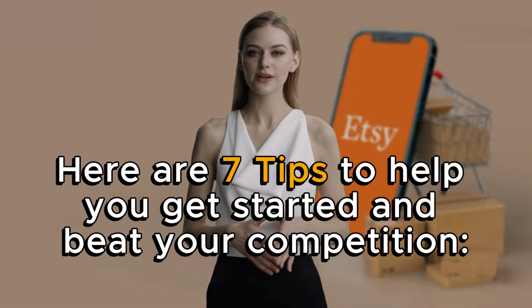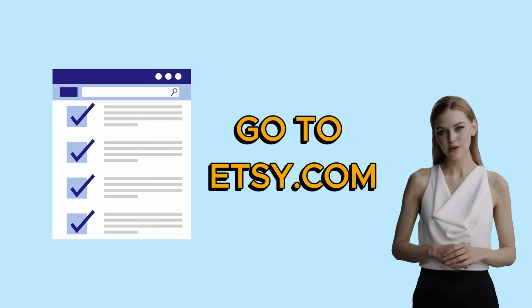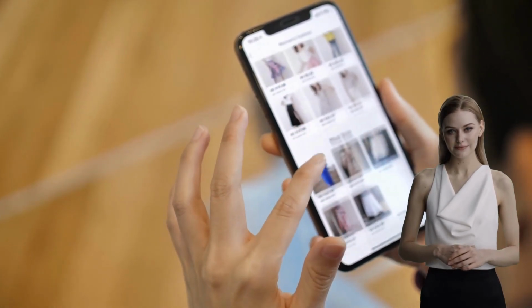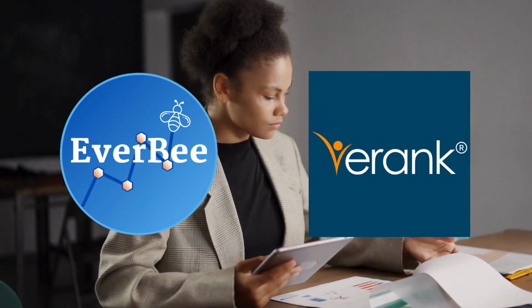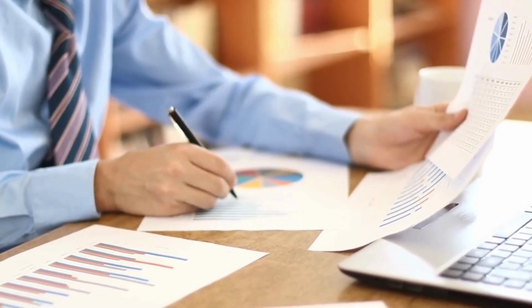Here are 7 tips to help you get started and beat your competition. Tip 1. Decide what you are going to sell. Before getting your feet wet with Etsy, make a list of items that you think you can create or sell. Once the list is ready, go to Etsy and type in keywords to find other sellers who offer similar items which you are planning to sell. Discover what they are selling. How do their products differ from others? What are their pricing strategies? Do some competition analysis and try to find items on your list which will face less competition. You can use sites like Everbee.com or Etsy Rank to determine best-selling products on Etsy. Based on your initial research and competition analysis, finalize an item which you think will be more suitable for creating your initial space on Etsy.